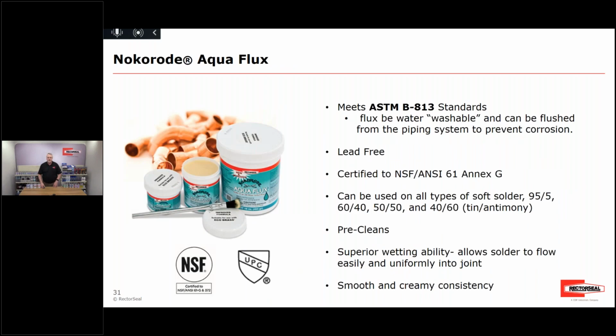No Corrode Aquaflux. This meets the ASTM B813, and that means that you can wipe away the excess flux from the outside, but also internally, that it's safe to be flushed out with the water. It's also lead-free. It's also NSF/ANSI 61 Annex G. It can be used on all types of soft solder. Like I said earlier, it's 95-5, 60-40, 50-50, and 40-60. It pre-cleans, has a superior wetting ability, and allows that solder to flow easily and uniformly into the joint, and it has a very creamy and smooth consistency.